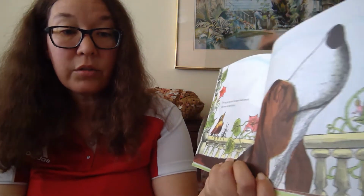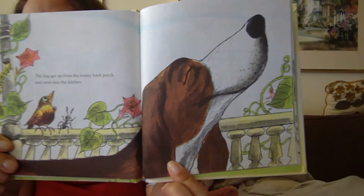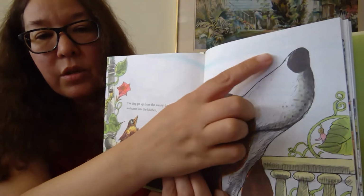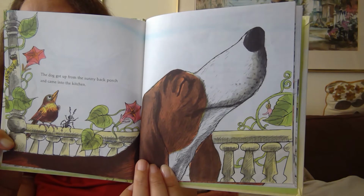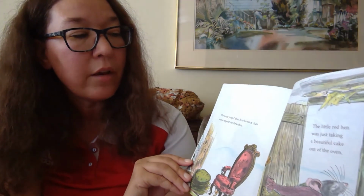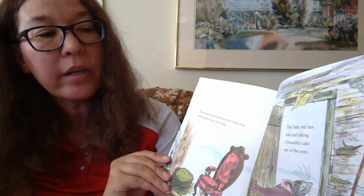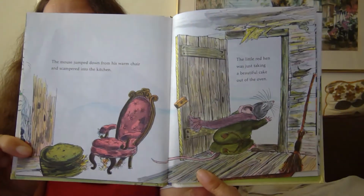And that was the dog's turn. The dog got up from the sunny back porch and came into the kitchen. Pointing his nose into the air because he smells the delicious cake baking. Then the mouse jumped down from his warm chair and scampered into the kitchen. And the little red hen was just taking a beautiful cake out of the oven.